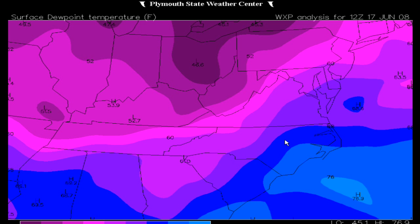So at the surface, here is the result. These were our dew point temperatures, valid at 8 o'clock this morning. These are the actual observed dew points at 8 o'clock this morning. And notice, this might be tough to see on the video, but this line running from eastern Tennessee up into Virginia, that is the 60-degree dew point line.